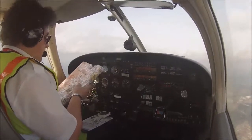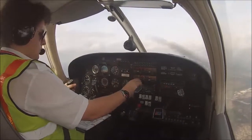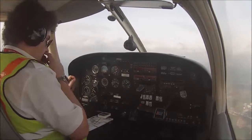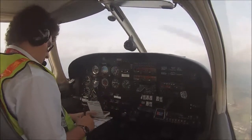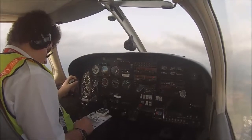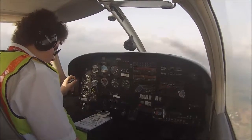Halfpenny Green information, Golf Charlie Bravo, overhead Worcester, requesting airfield information, join instructions. Charlie Bravo, previous message unreadable, using different comp. Got Charlie Bravo, runway in use 22, left-hand circuit, QFE 1017. 22, left-hand, QFE 1017, got Charlie Bravo. No reported circuit traffic, one departing to the northeast now. So 1017 for the QFE, got Charlie Bravo, and any chance I can have runway 16, please?